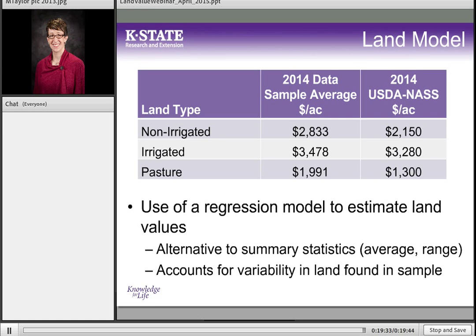So that's what we're going to proceed with. I'll talk a little bit about the land value model that we use and how we have arrived at these estimates, and then we'll take a look at the trend over time of these estimates relative to previous years.